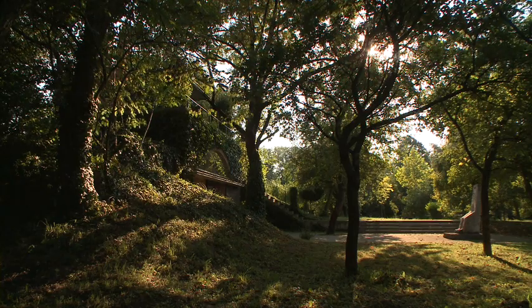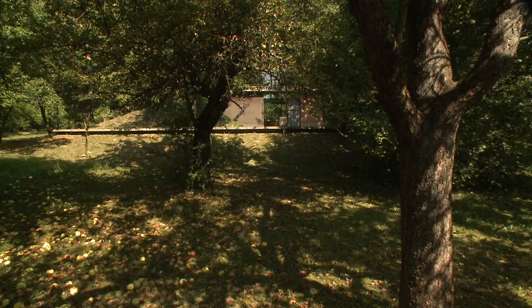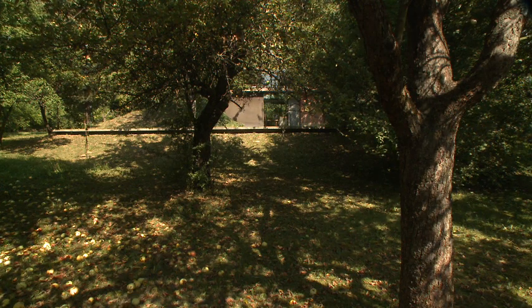I like very much situations when building structures are in a very integrated situation with the nature. And nature, elements of nature and elements of man's work are somehow overlapping one another. I'm looking for such situations.